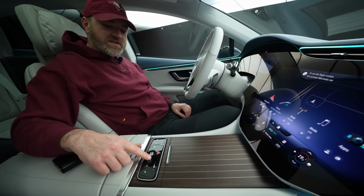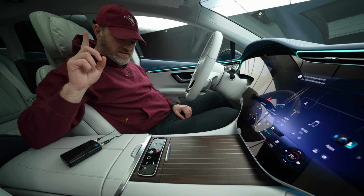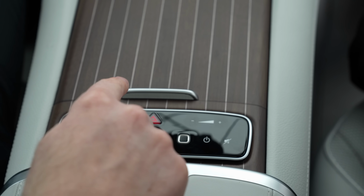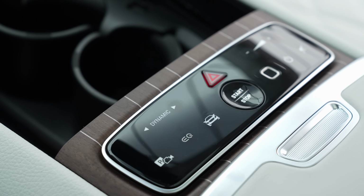This is a fingerprint scanner to log you into your own personal settings simply with your fingerprint. I just realized these are quick toggle buttons as well to get you into specific settings.